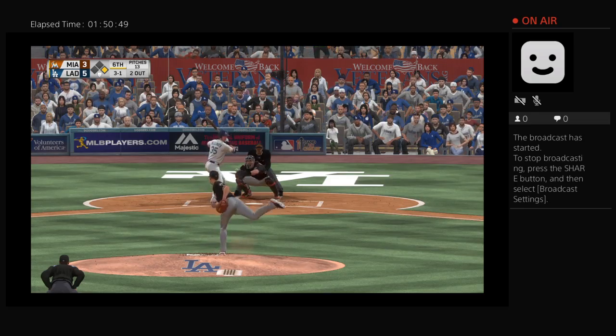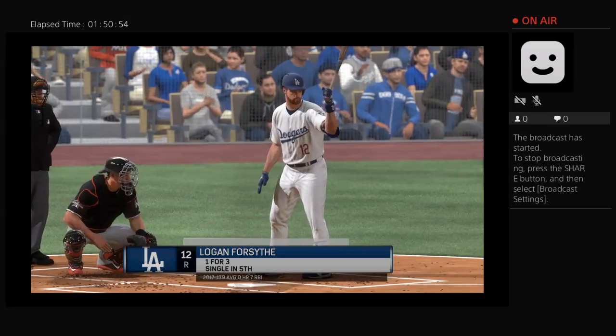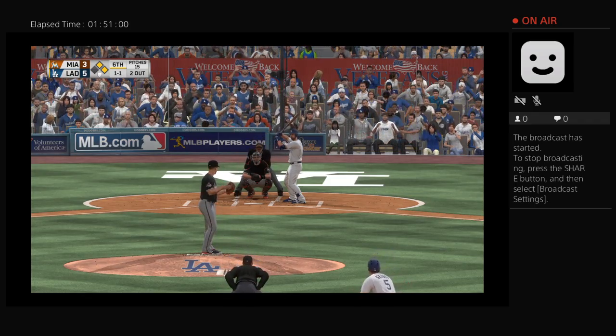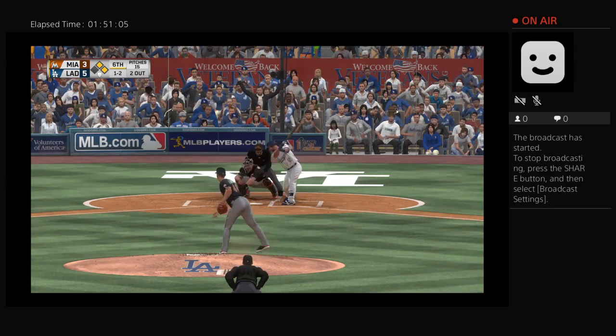He's set. Here's the 3-1. And that misses, ball 4. So it's first and second now with 2 out. The batter, digging in to try it again, Logan Forsythe. We'll see if he can come through in a clutch spot here. 2 on, 2 out here in inning number 6.